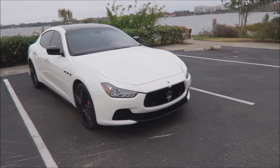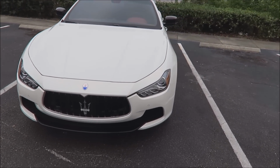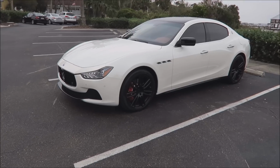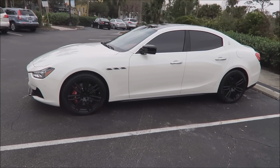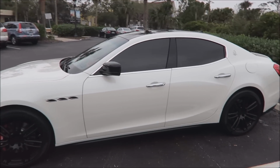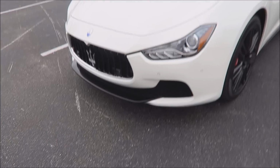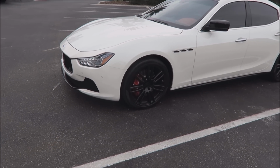So now I think I wanted to do something similar for anybody who is looking for a Ghibli to have a spec like this one. They would know exactly what it would cost and the options to have that kind of thing. Now, granted, my wheels are the same stock wheels, but they're just powder coated black. The mirrors are actually wrapped black along with the roof and the lip. So that wouldn't be included in the options, but the 20-inch Urano wheels would.